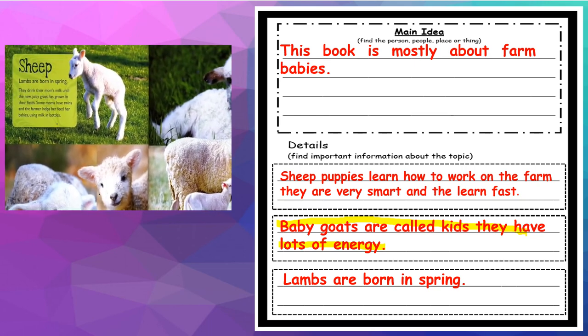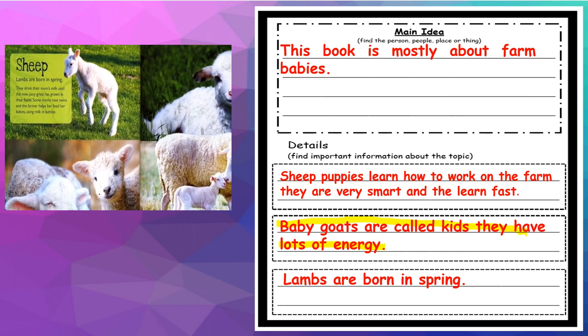Sheep. Lambs are born in spring. They drink their mom's milk.